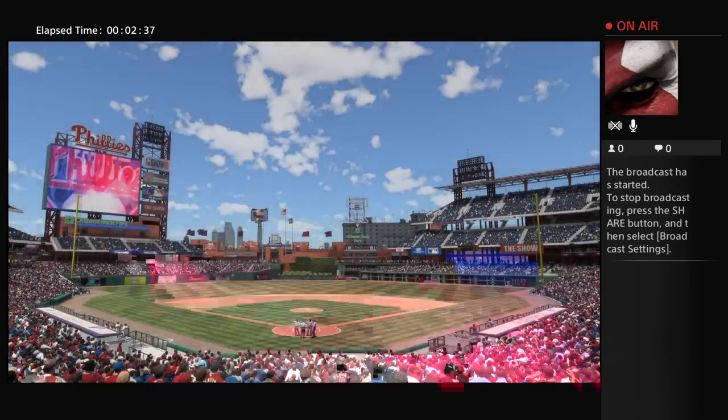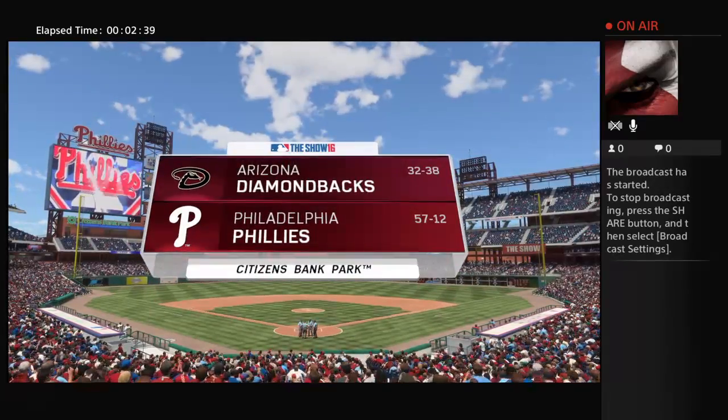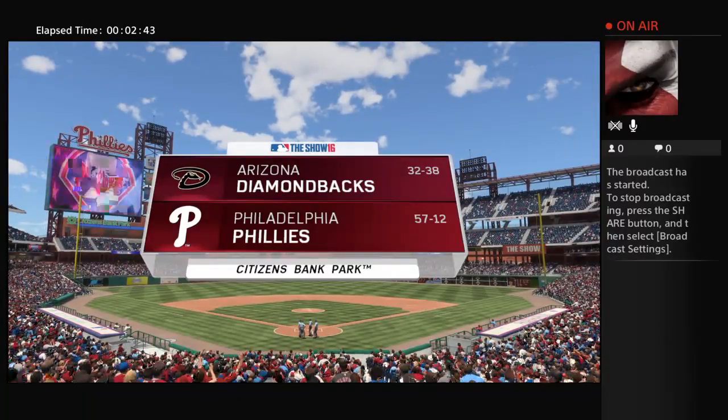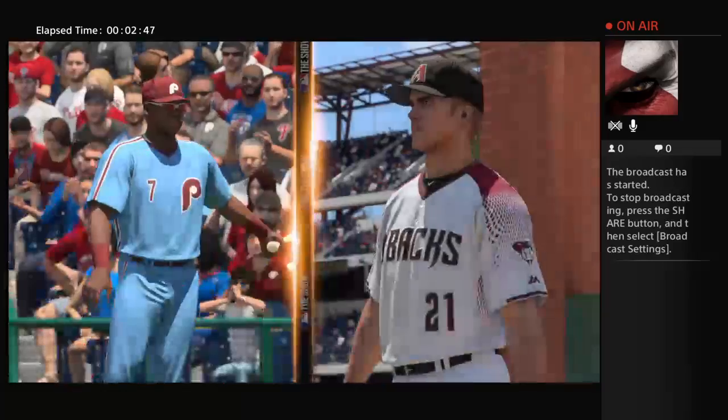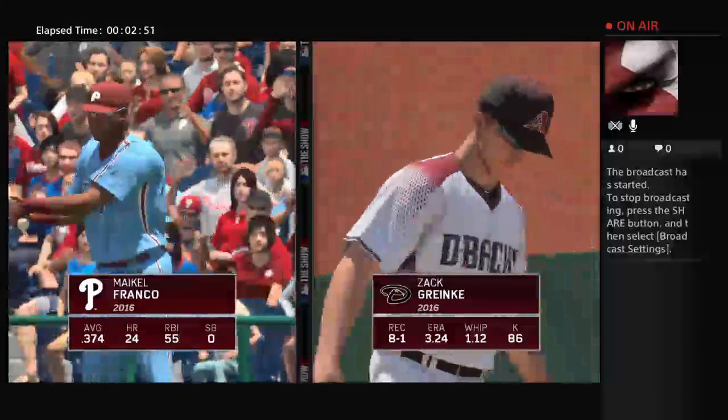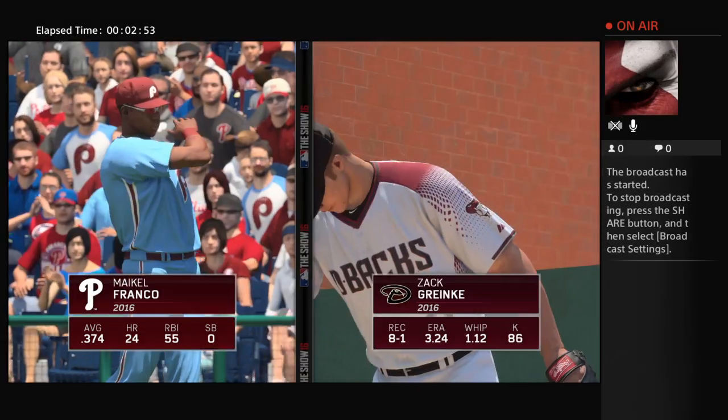Time baseball from the home of the Phils since 2004, Citizens Bank Park in Philadelphia. Should be a fun one. The Arizona Diamondbacks and the Philadelphia Phillies. Who's going to win the battle between these two? We'll see next.